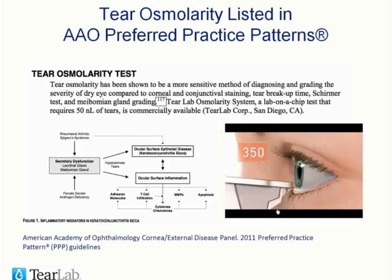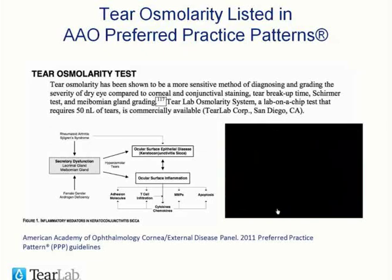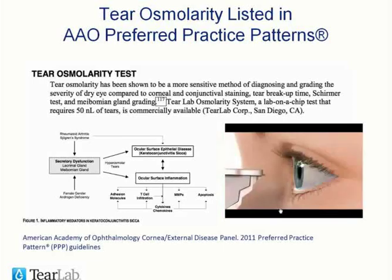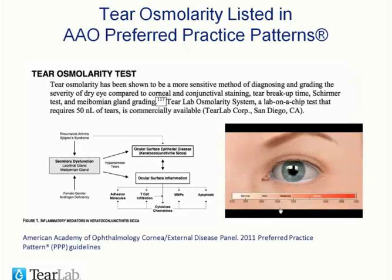And the techs check a very small amount of tear, just like that, from the tear meniscus, and we have a range. Anything over 290 is considered abnormal. Anything below 290 is considered normal. It literally takes a second to do, just like this video shows. And we have a test strip in the room, and we use one test strip per eye. It's very simple and pain-free. Next slide, please.